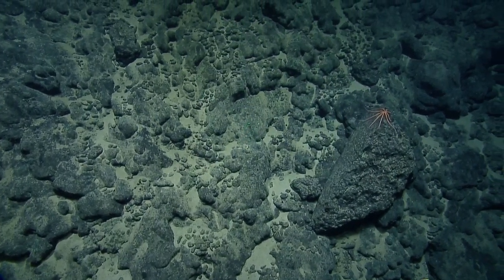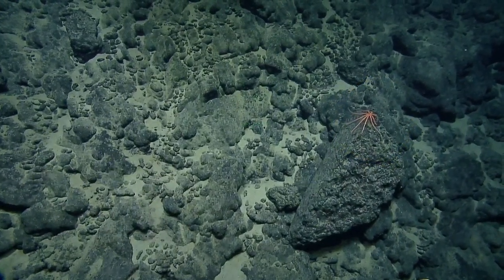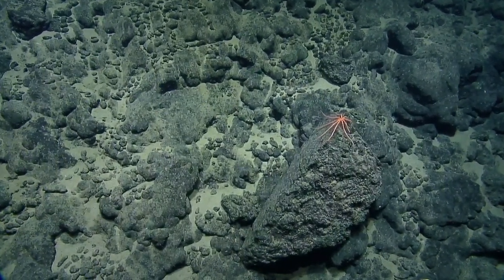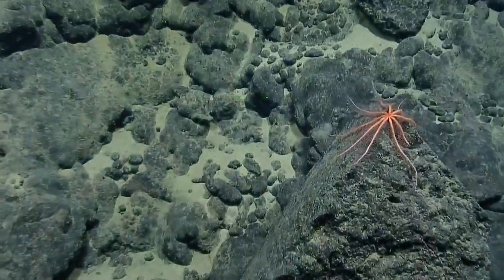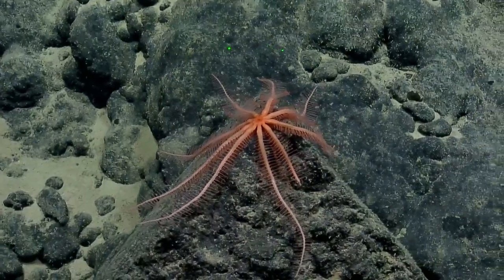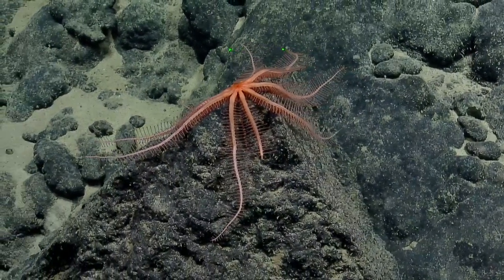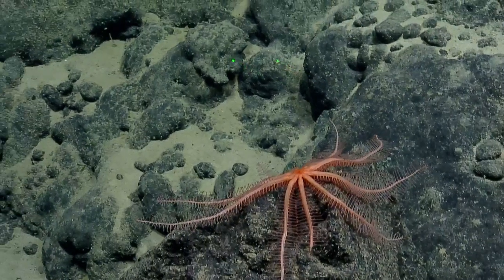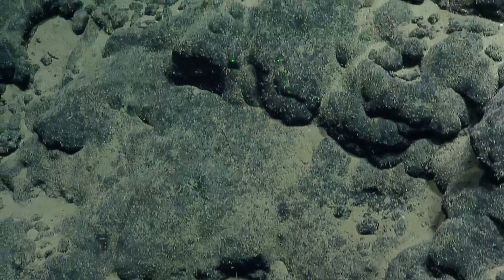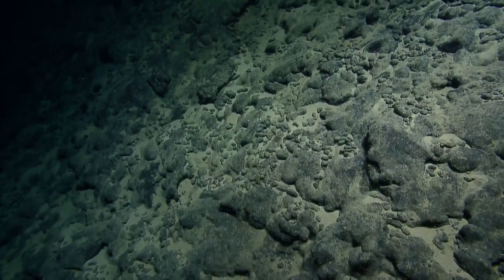So this is an example of a Brisingid sea star. This one's not in the feeding posture, but you can see that it is a little more robust looking than the crinoid we were just looking at. Look at how robust it is. They usually are this sort of pinkish orange color, but you can see some that are white. Is that a trick of the light, or is one of its little arms a little shorter there? Yeah, it looks like someone might have snacked on an arm or two, and the arm is growing back.